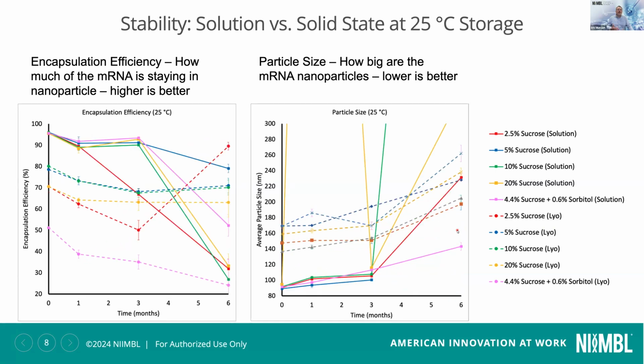Now, if we want to think about doing that for a freeze-dried sample where we'd like to potentially store it at room temperature, you can see that, for example, the solution formulations, they did pretty good up to about 3 months, but after 3 months, they really were not stable anymore. And you can see that because the encapsulation efficiency went way down. And then you can also see that essentially the particle size went way up for almost all of the formulations.